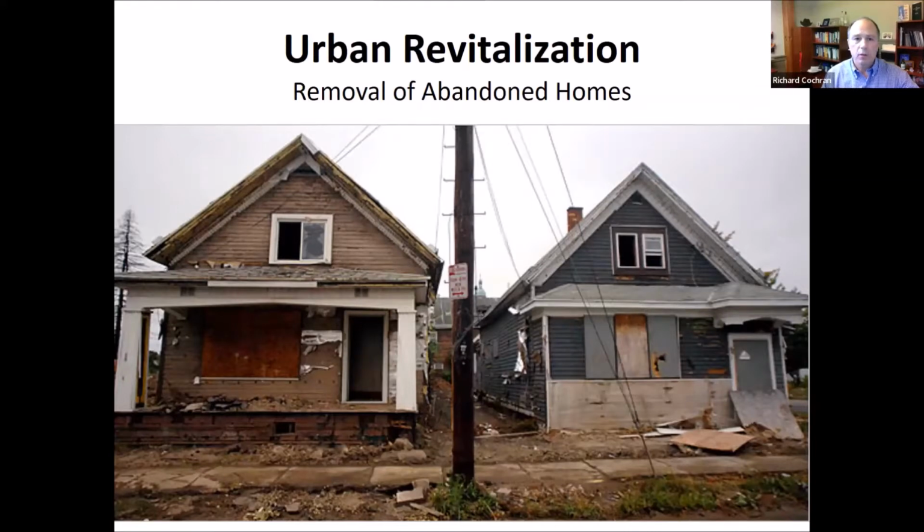But we got our start in 2011, basically removing urban blight. Cleveland was devastated by the foreclosure crisis. We had tens of thousands of vacant and abandoned structures that had destroyed many neighborhoods in the city of Cleveland and across Ohio, Michigan, and 18 other states.